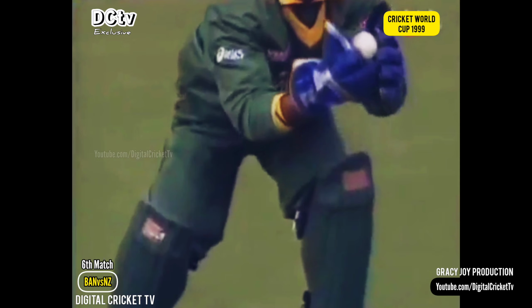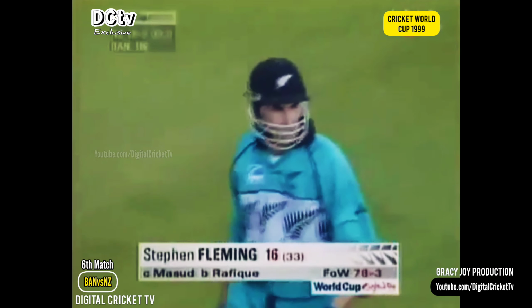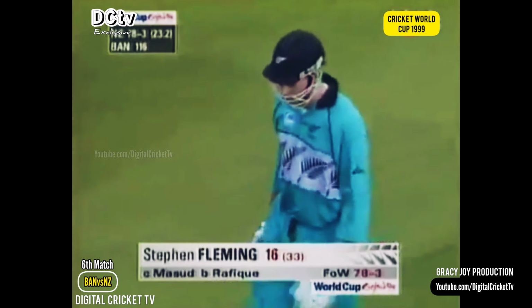But he won't be happy, Stephen Fleming. The ball was slightly wide. He really had no need to play it. It would have been called a wide. Really, like I said, a lot of these New Zealand batsmen will be very disappointed with some of the shots they've gone out with today. And Stephen Fleming marching back, scoring 16. He'll be very disappointed with the way he's gone out.